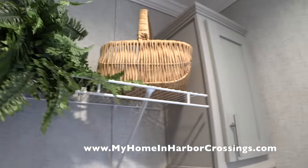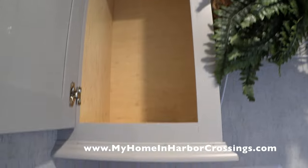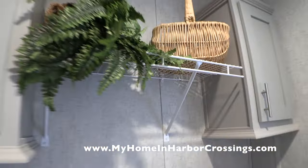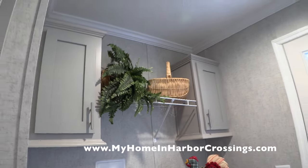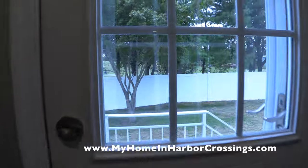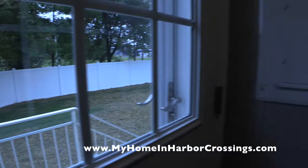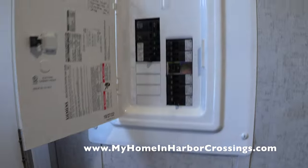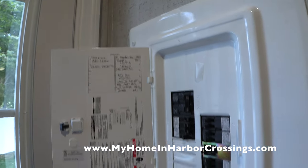Again, the same cabinets, a little wire rack above the middle. Here's the cabinets. And your 9-light cottage door goes right outside to your patio. Here's your 100-amp electric panel, just like a regular house.